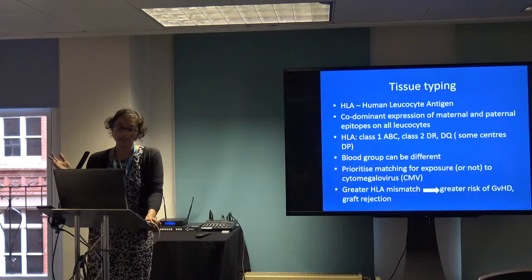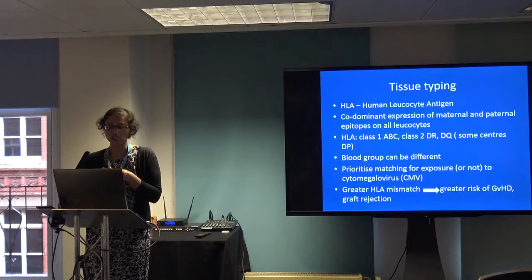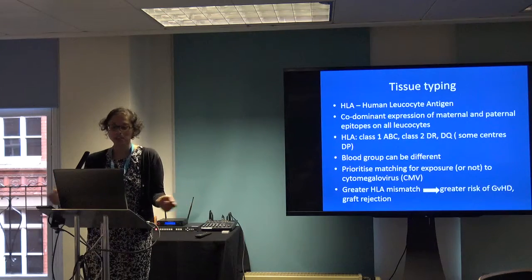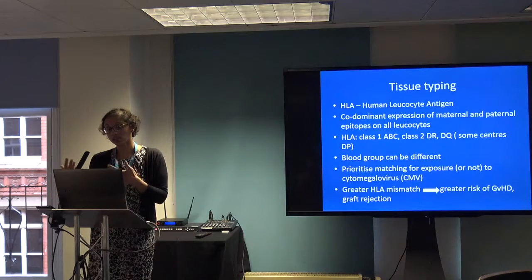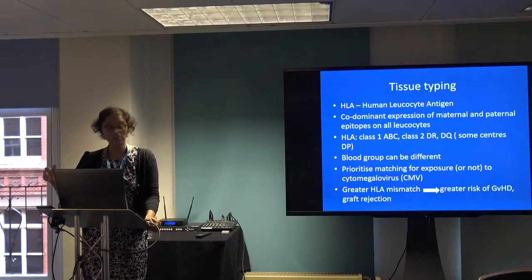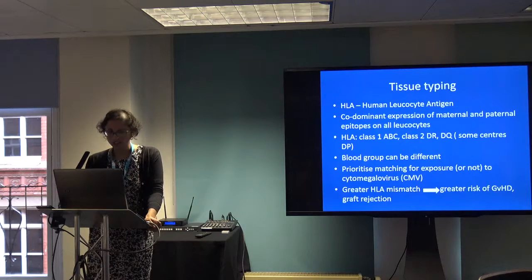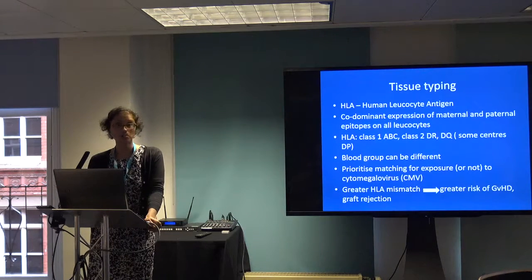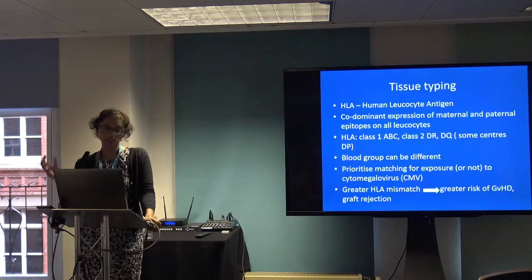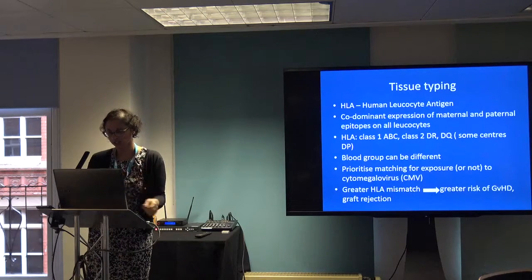So if we can match the patient and the donor for their CMV status, then if you have a negative recipient, they've never been exposed, nor has the donor, then the chances of this being a problem are minimal. And if both the patient and the donor have seen this virus before, then the donor brings their immunity. And that means that although reactivation is likely, it would also likely come under control more quickly and be less of a long-term issue. And we know that the greater the mismatch between the patient and the donor, the greater the chance of graft rejection and of graft versus host disease, because this is the key immunological factor that's going to drive acceptance or rejection.